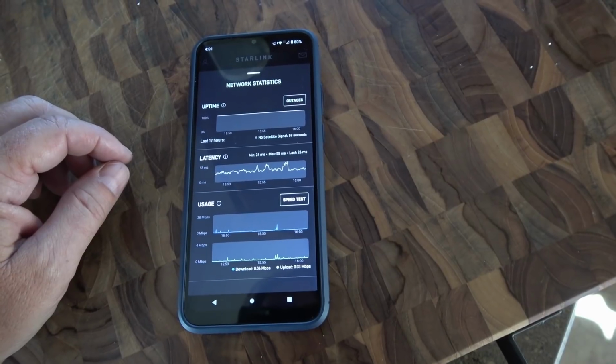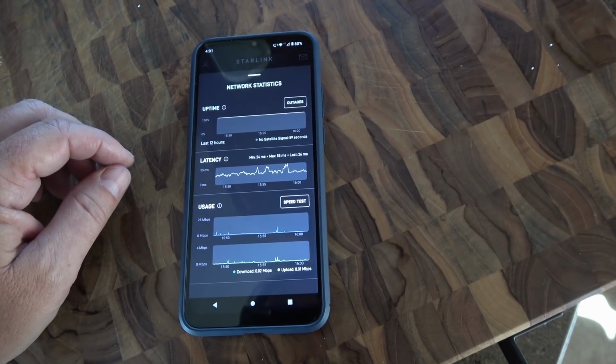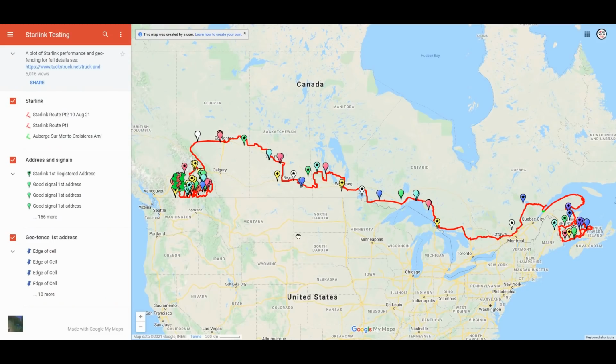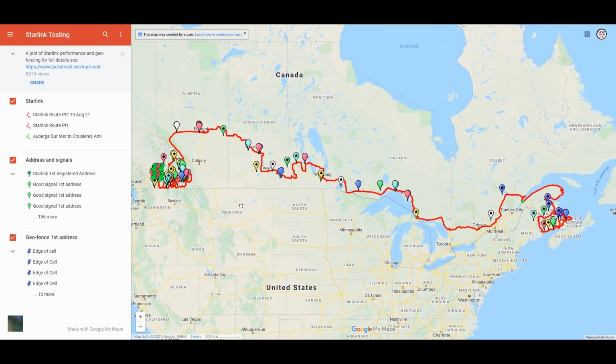As far as mobile use for RVing, it's not really there yet. Some people are using it. I follow a few people online, and I've been watching their progress as they've been changing address. One guy is named Tux Truck, kind of an overlander guy, and he has a map here. You can see here all the places he's been going in the last 6 months or so, and he's gone right across Canada, and you can see he's been able to use it in a lot of different locations.